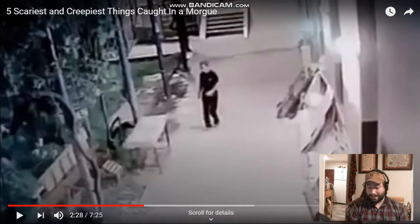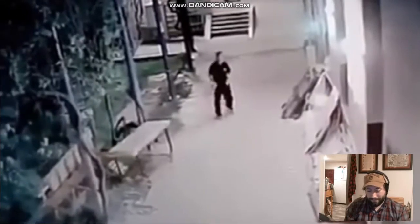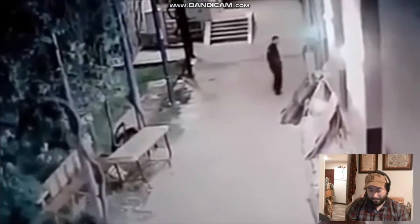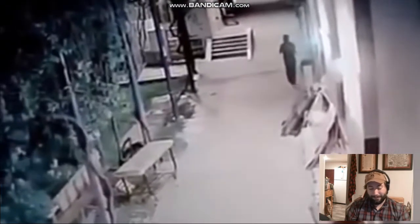Can you imagine this guy just minding his own business? He's almost off his shift, and all of a sudden, oh, there's a gurney there. No big deal, I'll put it away. Walks up to it, it just swings away. Nope, I'd be out. I'd be about-facing and running the hell out of that building. I would quit my job right then and there. I'd find a different job. He said nope. He walked right away. He was like, I didn't see nothing.